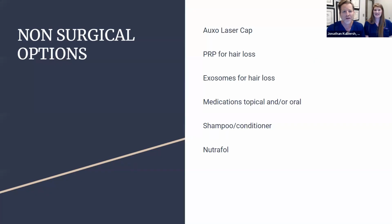So there are multiple options for non-surgical treatment of hair loss. And the reason why we do non-surgical hair loss is twofold. One, you want to prevent further hair loss. And two, you can take your normal hair and you can grow it thicker to make it look better.